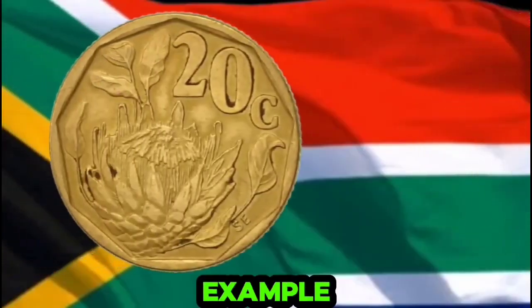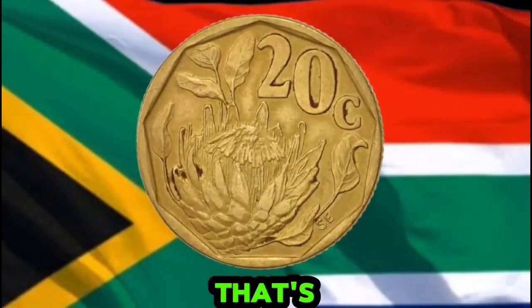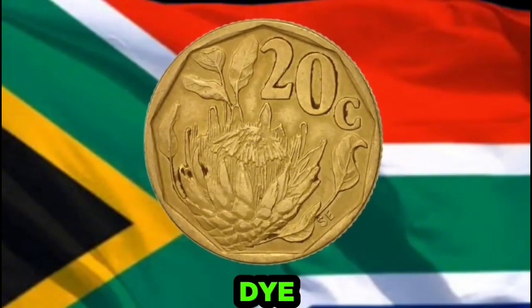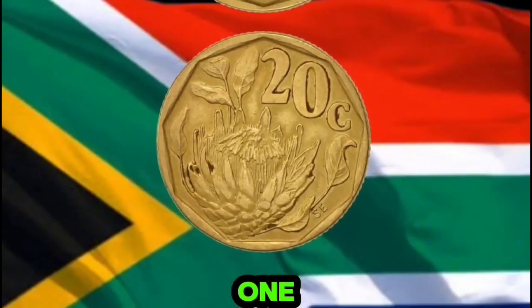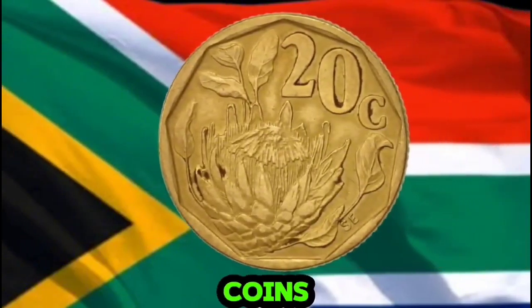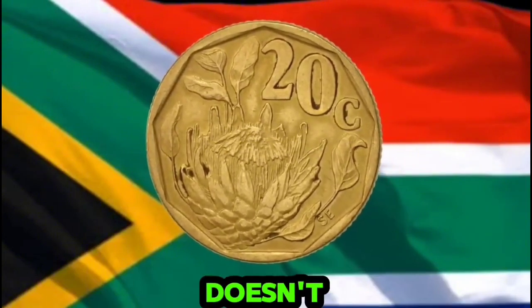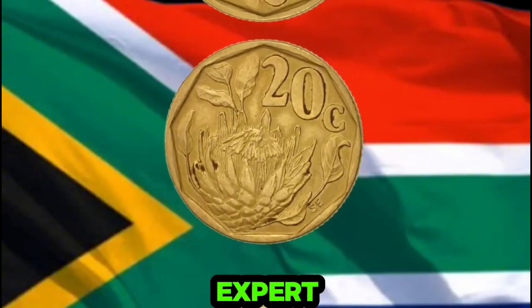Take a look at this example. Notice how the image and text are slightly askew? That's an example of a misaligned die. This type of error could be one that increases the value of your coin. Also, you'll want to check the coin's mint mark and compare it to others from the same year. If something doesn't seem right, get it appraised by an expert.